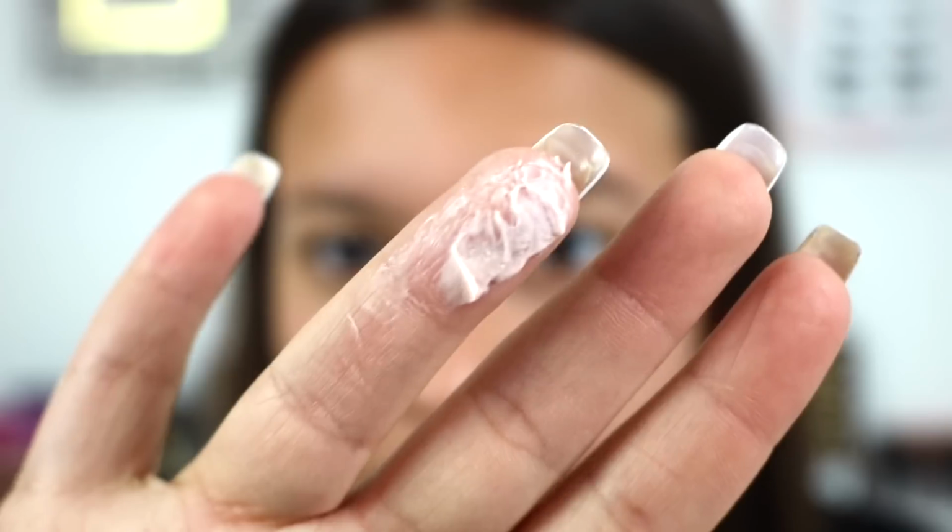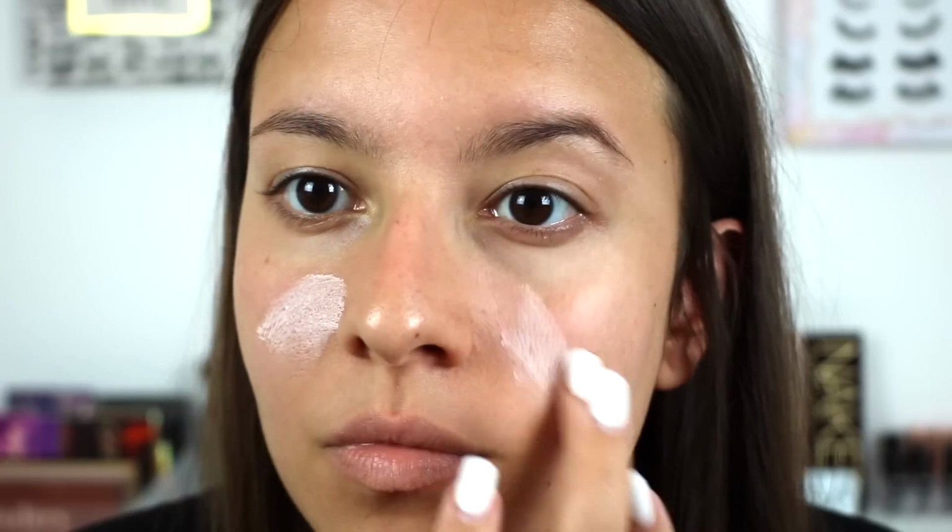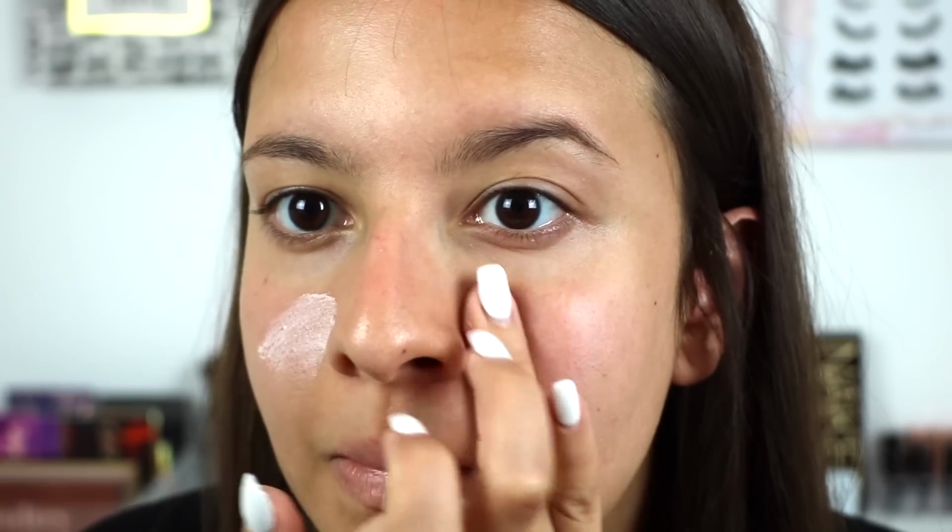This is definitely one of the most unique primers that I've tried because I feel like it's pore filling and smoothing and almost makes your skin look matte but makes you feel hydrated at the same time. I think this is one of those primers that literally every single skin type is going to love, whether you're really oily or really dry or just have like a normal or combo skin type. I definitely think this primer is going to work for you because like I said, it's smoothing. It really makes the skin look almost matte in a sense, but it doesn't make your skin feel dry.